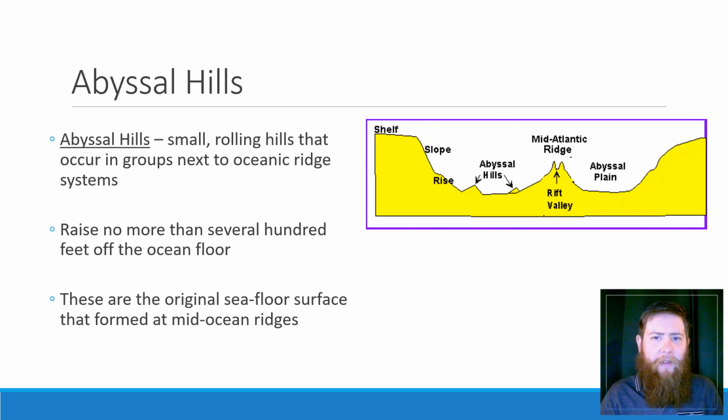In the abyssal plain, we'll have things called abyssal hills. These are small rolling hills that occur in groups next to oceanic ridges. They rise usually no more than several hundred feet off the ocean floor, but these are the original seafloor surface, and as they've been pushed, they kind of form a little mound, and then there's a flat spot as you get a new push, and then a little mound, and then a flat spot as you get another push, and so on and so forth, as this lava is spewing out of there and making this new valley.